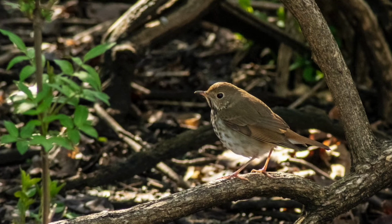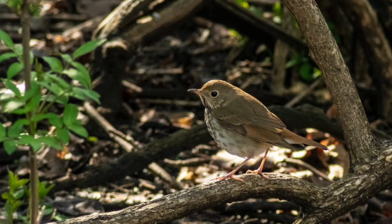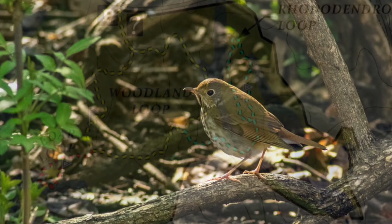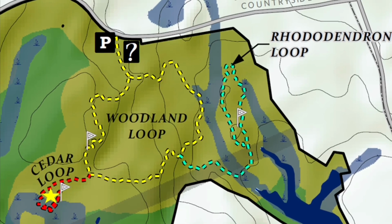They forage for insects on the forest floor, hopping and then peering down at the ground to spot whatever they've rustled up. Hermit thrushes nest on the ground or in low vegetation, usually in a spot obscured by branches. Let's keep the tour moving now. We're going to get back on the woodland loop until we reach our next trail junction.